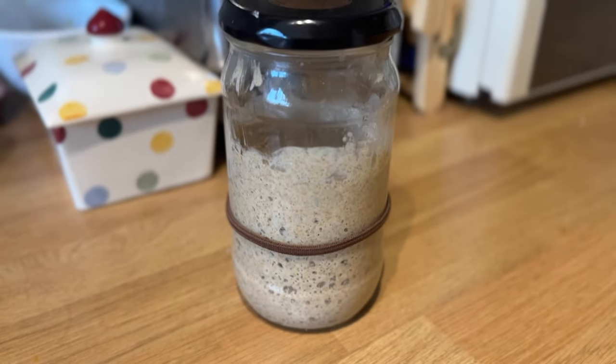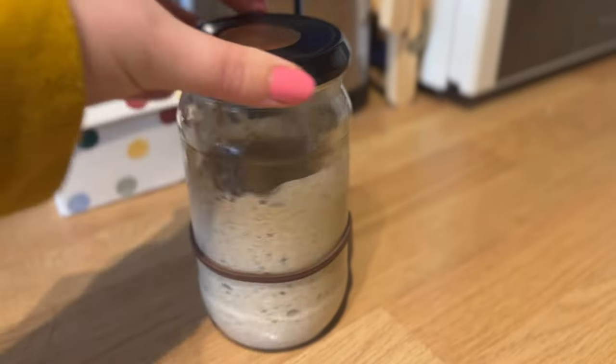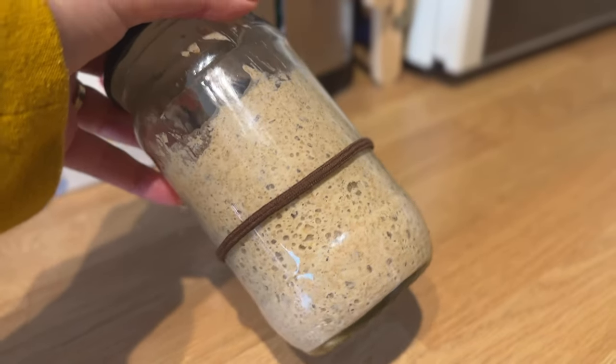And I will make sure to show you and update you with a little video. I'll pop a little video in now of what it's looking like, because it's doubled in size and bubbled up. So it's perfect. It's activated. It's working, which I'm really excited for. So later on this afternoon when I finish work, I'm going to be making my first ever sourdough loaf. So you need about 6 hours to prepare the dough, to do a series of stretch and folds and proving and things like that, and then it goes in the fridge for 12 hours overnight for sort of a long fermentation process, and then I will bake it in the oven tomorrow morning.